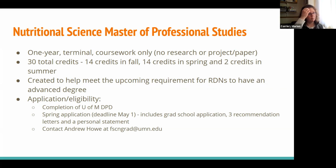The application and eligibility, the big difference is that to be eligible for this program, you have to have completed a DPD at the U of M. So that would be anybody that's in our program who's doing the DPD. So at this point, we're not allowing people from outside the U of M to apply for this. Could change in the future, we don't know yet. The deadline is May 1st, just like the integrated program. There's the grad school application, recommendation letters, and a personal statement, just like the rest. And then again, Andrew will be happy to help answer the questions.